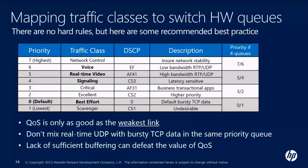The signaling traffic, some people we find put signaling in the same queue as voice. But if you have enough priorities, it's good to put it as a separate priority. And then you can put some of your other applications down here. 0 is best effort. And there's something that's actually quite usable, which is a scavenger class.